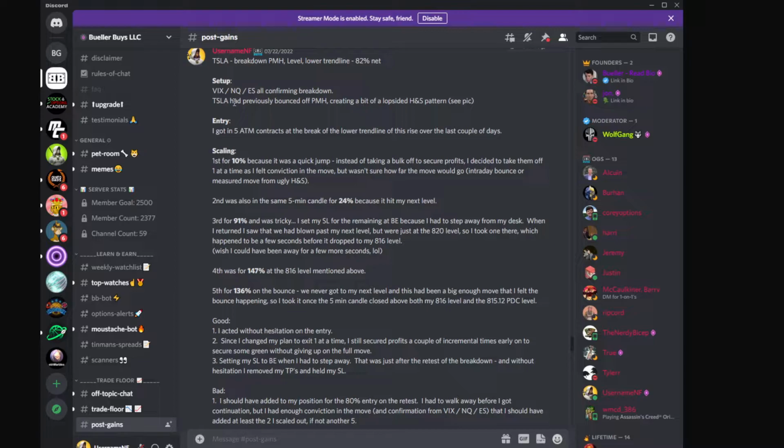So I'm going to lay the groundwork here, kind of walk through the information and the setup that I missed here, and hopefully you learn from this. So let's get going. It was on Tesla. It was a breakdown of pre-market high, a BB level, and a lower trend line. The lower trend line was the last couple of days. Tesla had made a strong move up, and it was getting ready to break down on this lower trend line.